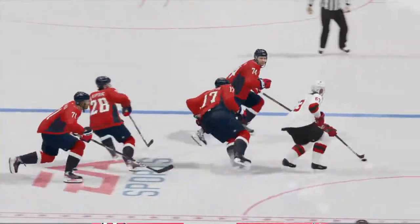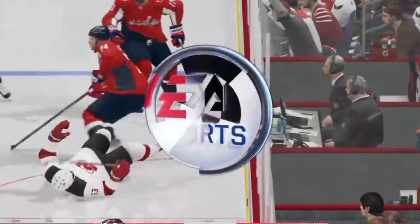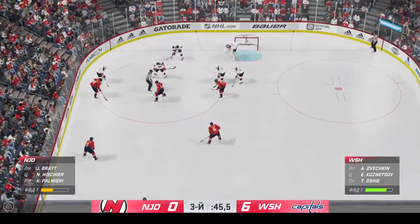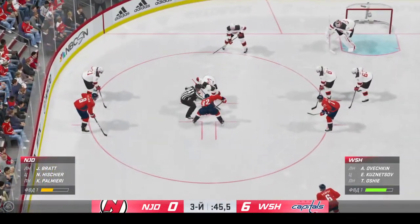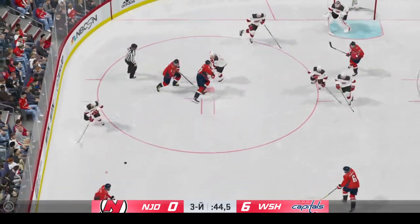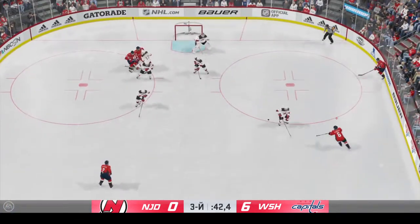We'll get a look at that crushing hit again. Right along the board. He finishes right through the player. Washington's put in one of their most complete efforts that we have seen in quite some time, up big time late in this third. Back underway, and they take possession here inside the offensive zone.